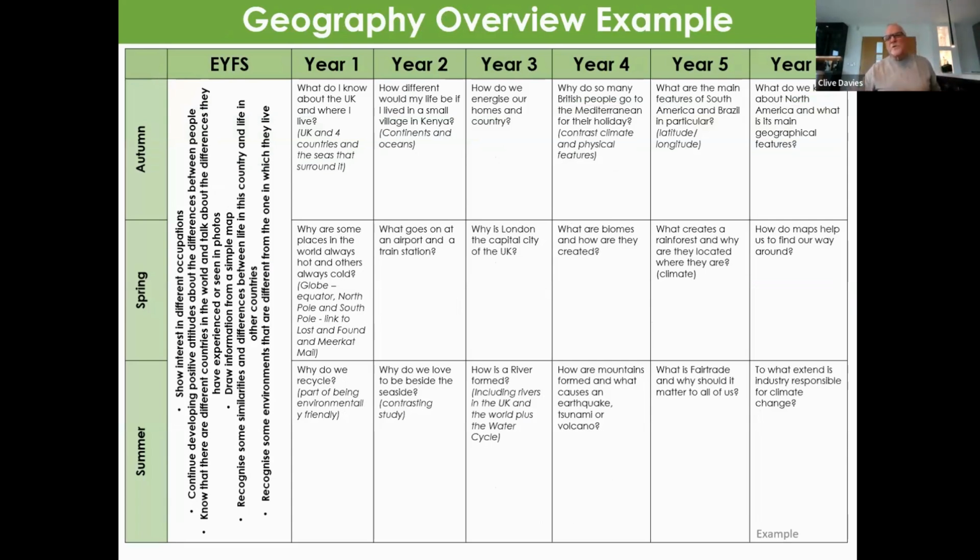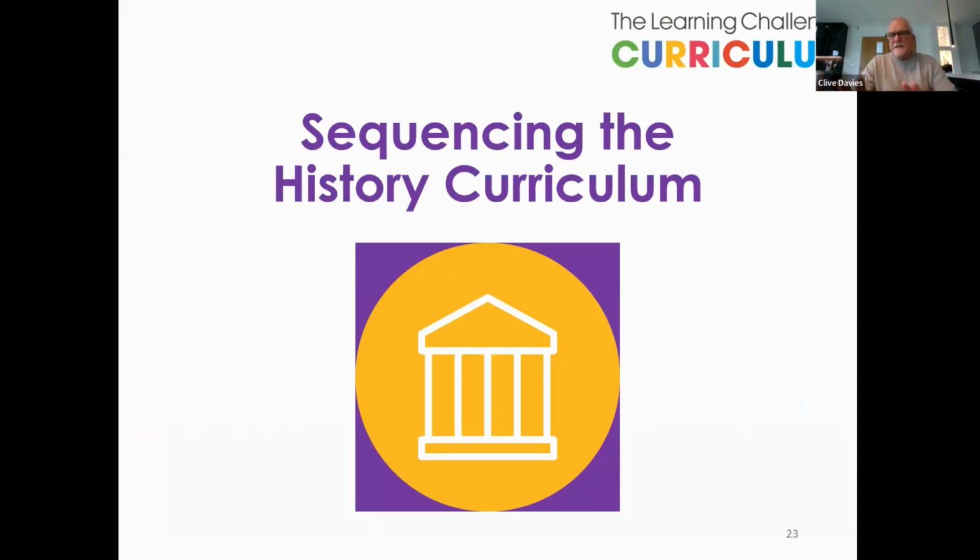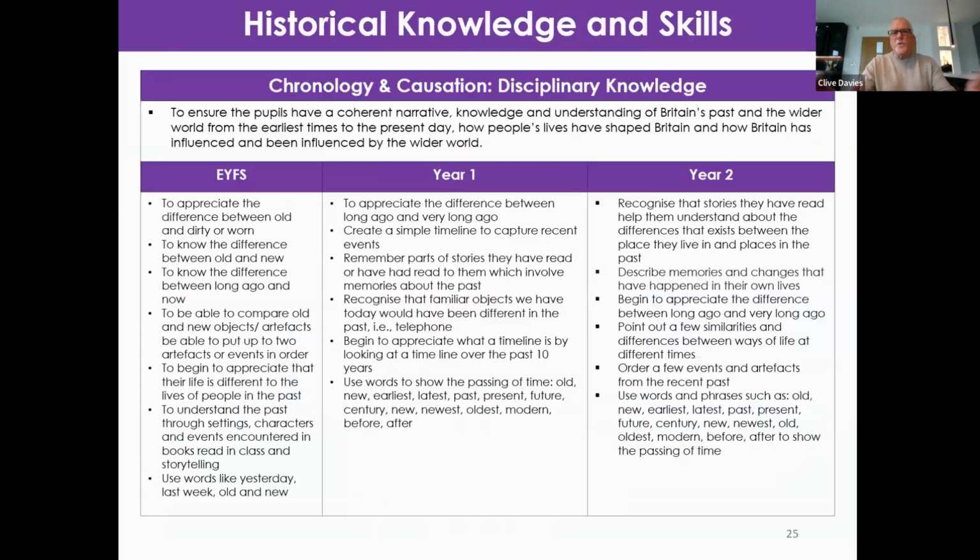This will be one where we are doing 3 units of geography per year. And this is just one example, okay? There could be so many more examples that you could build up. The geography and history curriculum follow the same process, okay? Because it's down to you, basically, to really develop some of this.